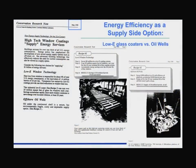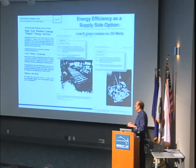This is another interesting slide from the past here. You can't read the date, but this is 1988. I'm going to talk in a minute about coated windows, low-E coated windows, low-E glass coaters. And we showed that if you build a low-E coater and you look at all the glass that comes out of it and all the energy saved by that glass over the lifetime of the glass, it turns out to be about equal to the output of an offshore oil platform.